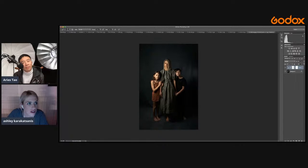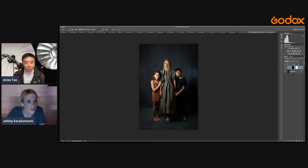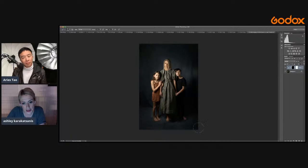I hope I'm going slow for everyone. I do go fast with my editing. No, I think it's all the details added together that make all the difference. So yeah, you do what you necessarily need to do. Darken the background a little bit, just so they pop out a bit more.